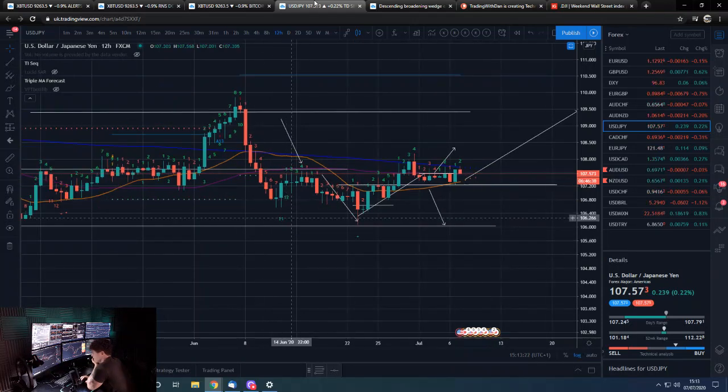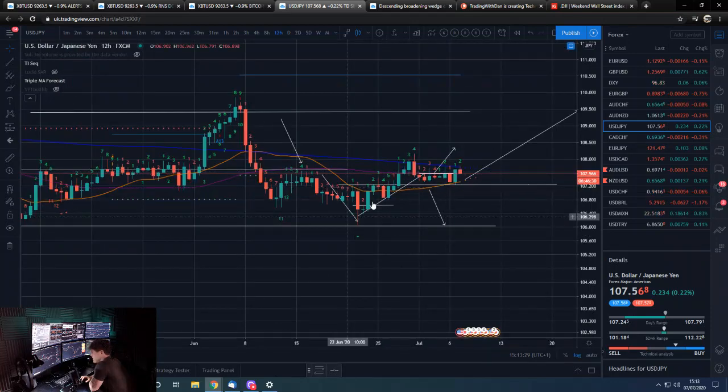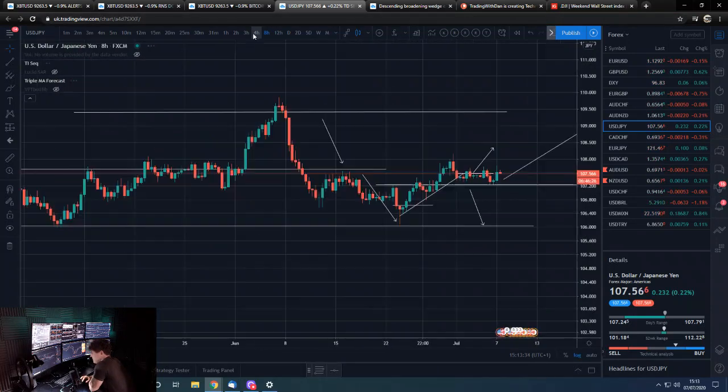Not much to read on the 12-hour. The 12-hour, I only really look at it for this: daily is our main one for looking at the candles and the moving averages. The 12-hour is only to look for nines, really. You only really use it for nines, to see if we've got any 12-hour nines.